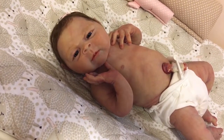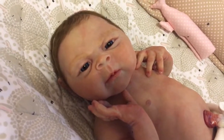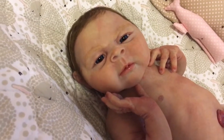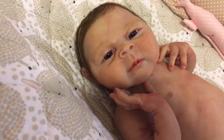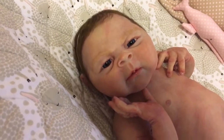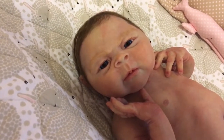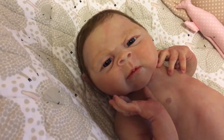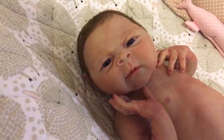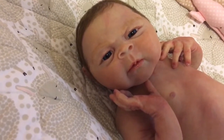And Janica's got newborn glass eyes, and I think you guys can see the color of them pretty well. They look a little darker in the video than they do in person, but they are beautiful. I don't know what type of eyes she uses. I think they're German glass eyes, but I might be mistaken. I don't think I've ever really asked her, but I know that all of the eyes I've ever received in dolls from her are just amazing. They look really very real, which I love.